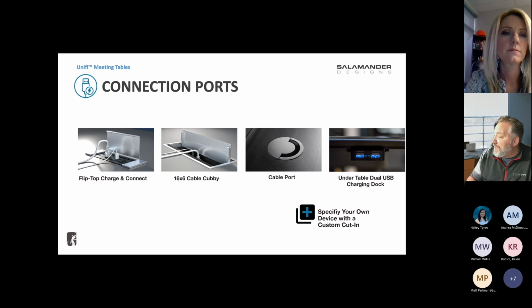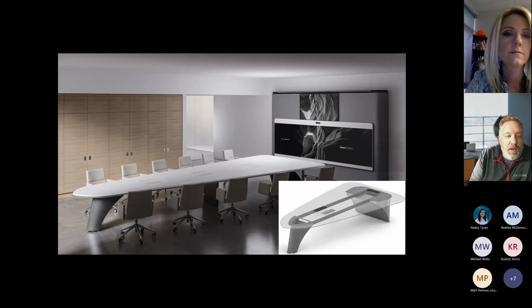So I mentioned a table that we made specifically for Cisco. Now this is going to launch as our higher end table. This is going to be called the Infinity Series. And this table here we made, working with Cisco designers to match their Panorama system. So this comes in several lengths from, I believe, 8 feet to 21 feet.